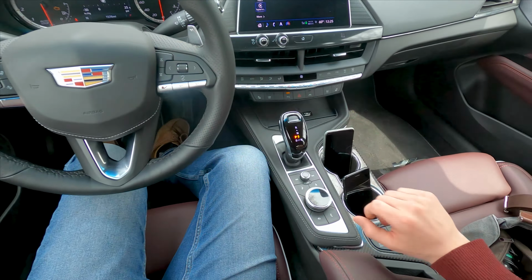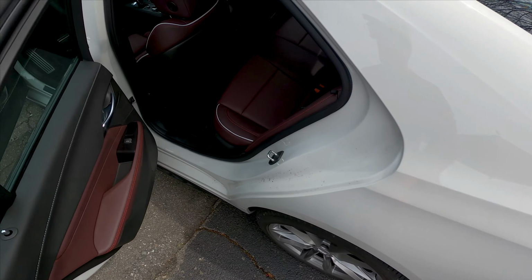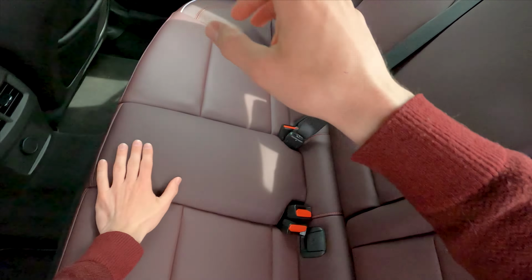For speaker locations, as I said, this is a 14 speaker system, and Bose doesn't publish its maximum wattage, not a big deal. Starting down here on the lower left, we've got 1, 2, 3, 4, 5, 6, 7. And in the back, you have 8, 9, 10, 11, 12, 13, 14, subwoofer in the deck. I would like to see a rear-mounted, trunk-mounted subwoofer, but the deck-lid subwoofer does okay.